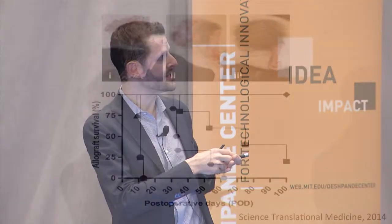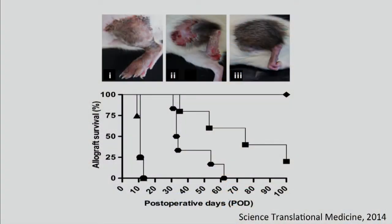We were able to show that a single time point injection of our gels with immune suppressive agent could maintain the survival of the limbs for over 100 days. In fact, we've taken this up to 150 days. And so single time point injection of the gel with immune suppressant agent lasts for very long times. And then we can keep dosing every 100 days and extend it up to about 300 days. And so you see here, if we just use drug alone, the limb will quickly reject.